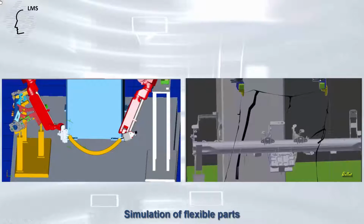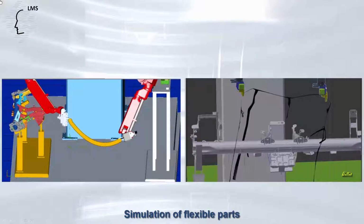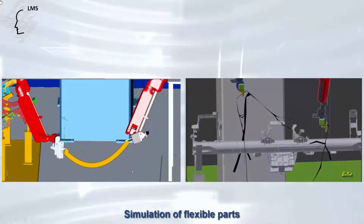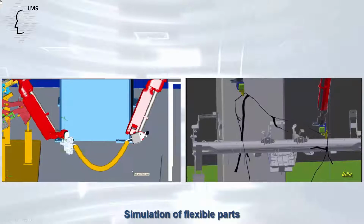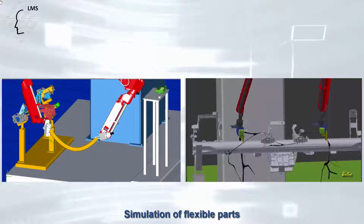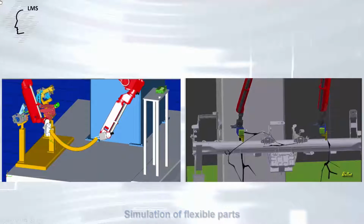The simulation of flexible parts, such as the wire harness, was also investigated, through the evaluation of different simulation platforms and physics engine machines. LMS has developed its own physics engine along with testing the existing ones.